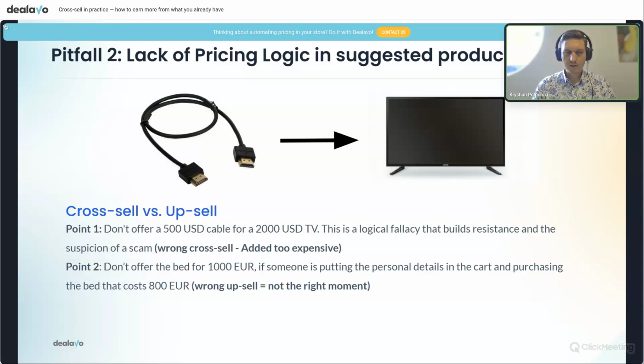In point two, don't offer the TV for €1,000 if someone is putting the personal details in the cart, when the TV costs lower than 1,000. So first thing, it is not the right moment. We should suggest this other option a step before, when the customer is looking at the product card. And if someone is buying the TV for 1,000, we should not suggest the item that costs less comparing to the first choice. The only situation where this is okay is where we are suggesting our private label, where our marginality is higher comparing to the other brands that we are offering in our shop.